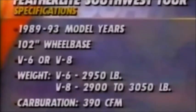Now here's why they're pitting: the engine combinations. Look here, they can run a V6 or a V8, 102-inch wheelbase. The V6 engines weigh 2950, the V8s weigh 2900 to 3050, depending upon whether they're open compression or a 9-to-1 compression. So the V6s get awfully good fuel mileage, and most of those cars that pitted were indeed V6s. Look at Jeff Gordon.